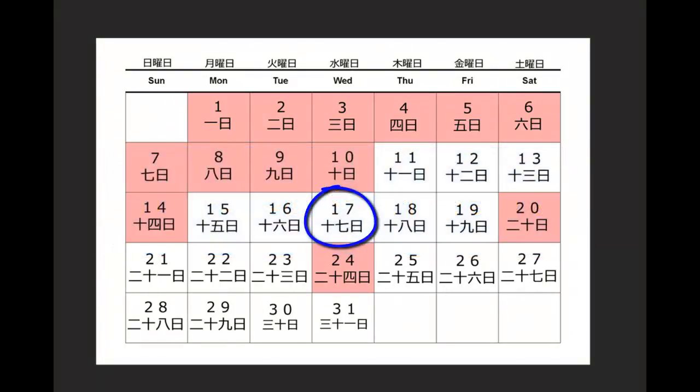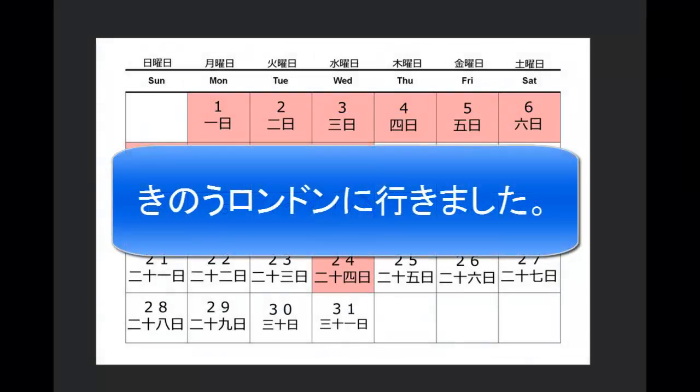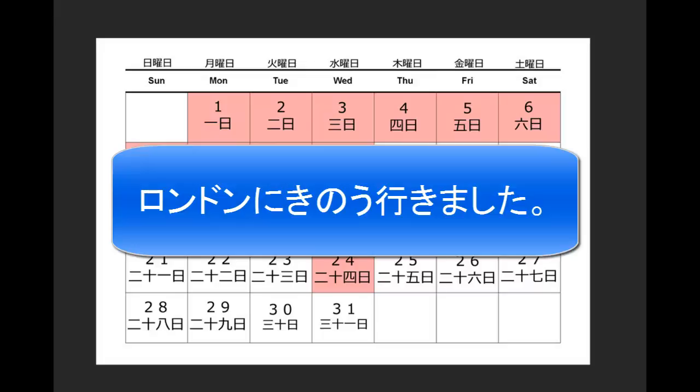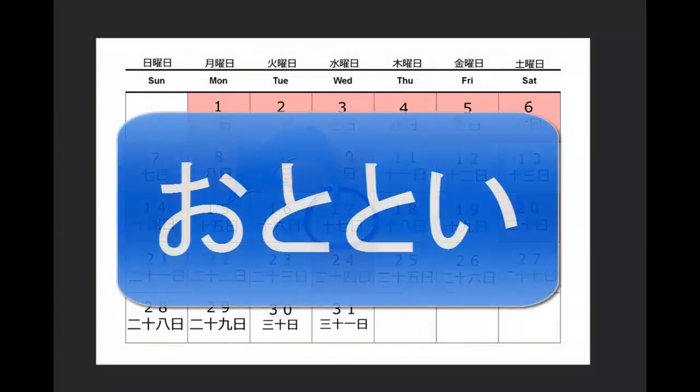Next we have yesterday. 昨日. So I went to London yesterday. 昨日、London に行きました. If you want to emphasize it was yesterday and not today, then it could be London に昨日行きました. Yesterday, 昨日. And finally we have the day before yesterday.